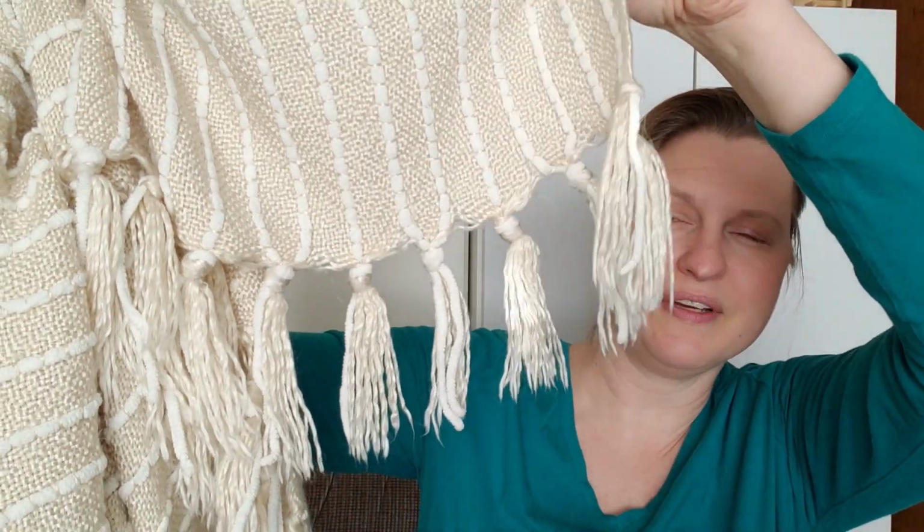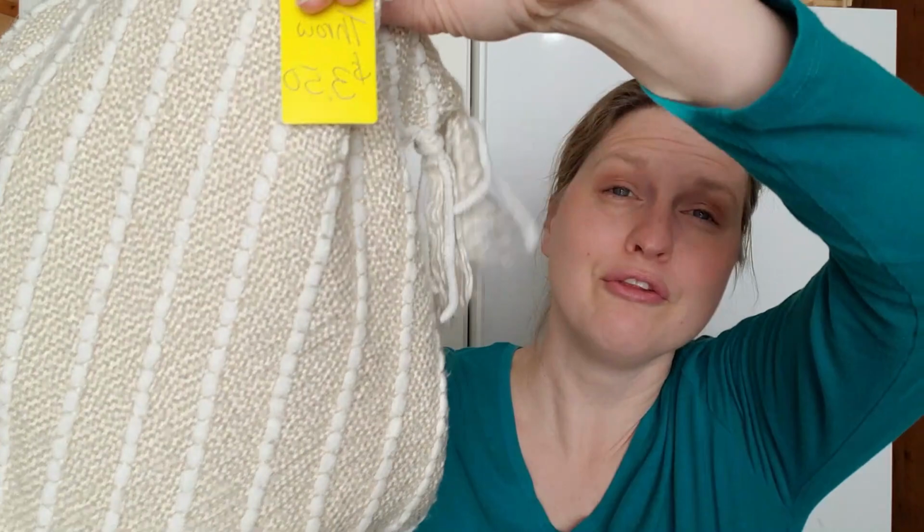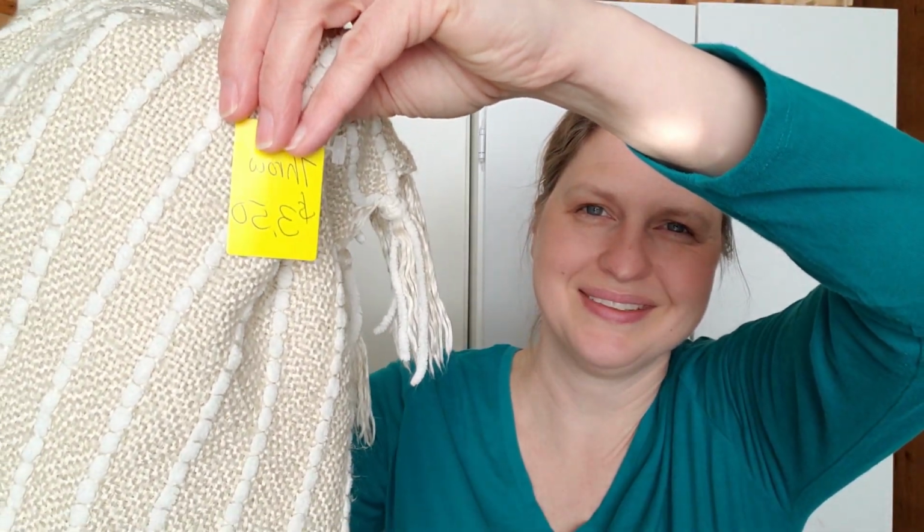I think she's gonna love it. She hasn't seen it yet. I haven't shown her. And the price on that is $3.50. Okay, and then I found a cream and sugar set, $4 for the set.